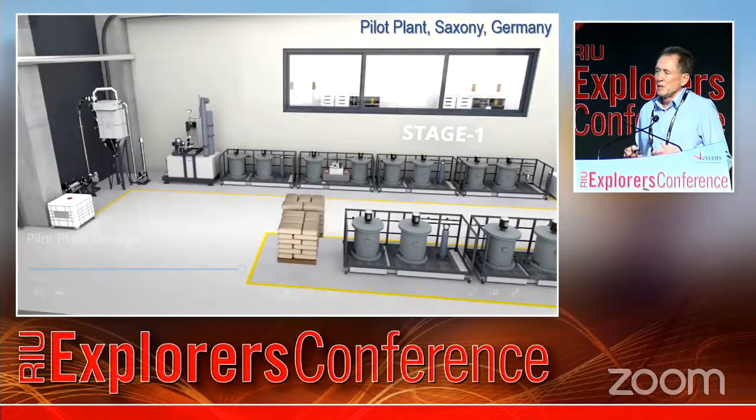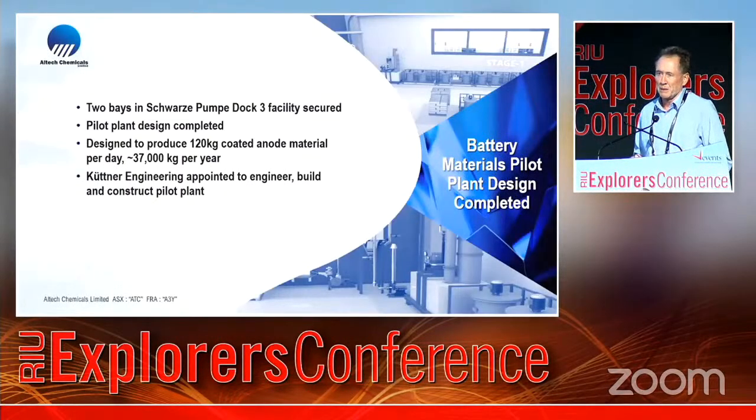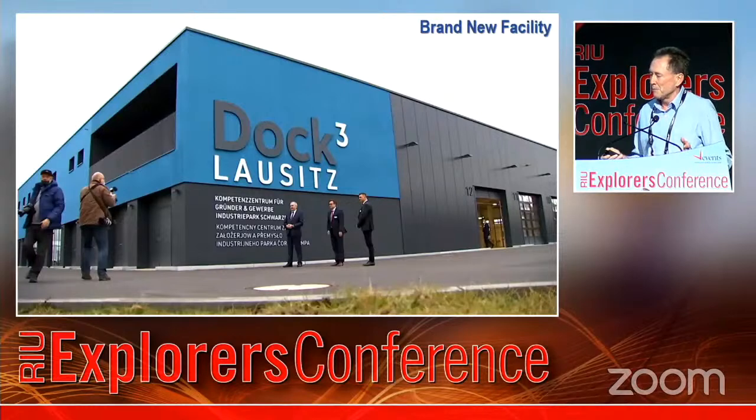We announced this morning that we've appointed the engineering group as EPC contractor for that plant, and that'll be constructed through this year, and we should be producing material by the end of the year and making it available for testing. We've got two big bays in the Dock 3 facility, which is at the industrial park. As I said, the design's complete, and we'll be able to produce about 120 kilos of material per day and send that out to auto and battery manufacturers to test.